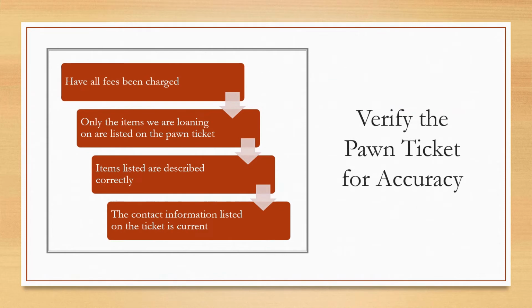When writing pawn loans, we must ensure that we are crossing our T's and dotting our I's. Have all fees been charged? Are only the items we are loaning on listed on the pawn ticket? Are the items listed described correctly? And most importantly, is the contact information listed on the ticket accurate and current? This not only helps law enforcement and with compliance, but it helps us better manage our inventory and avoid unnecessary incidents with customers.